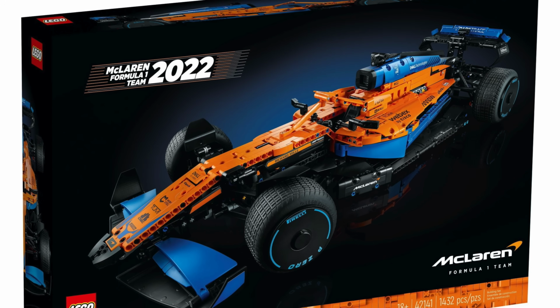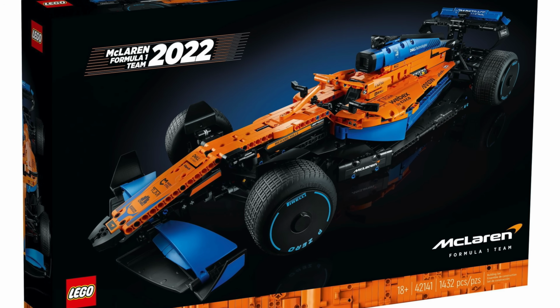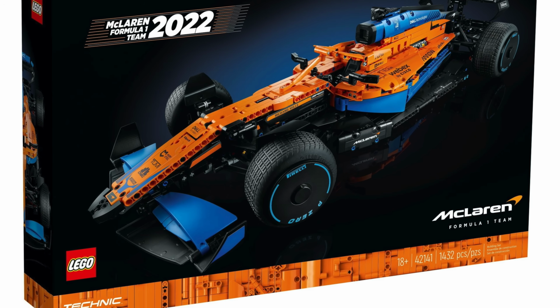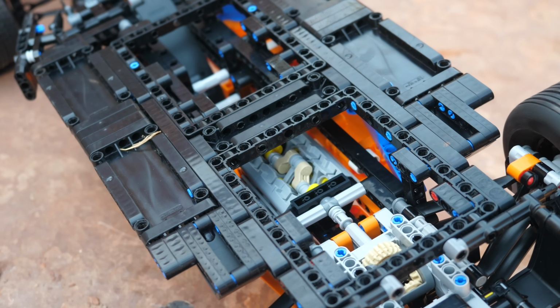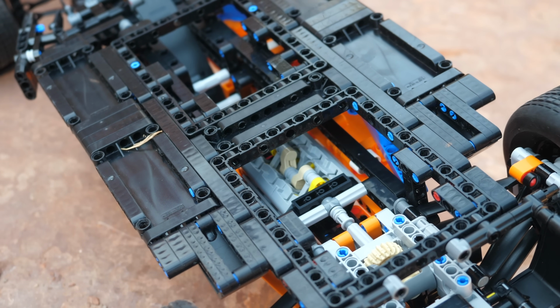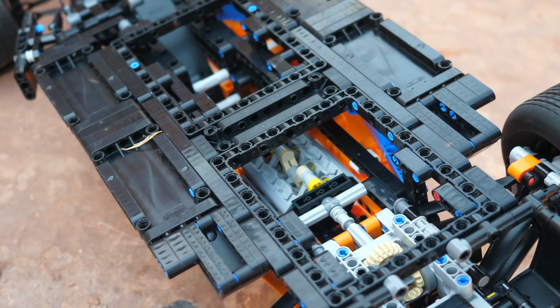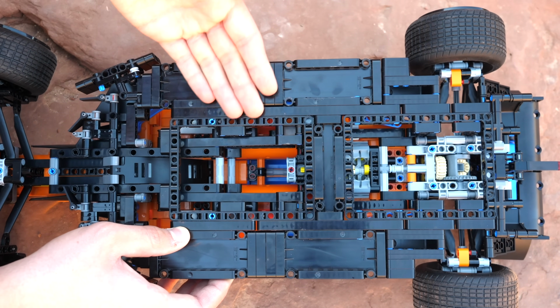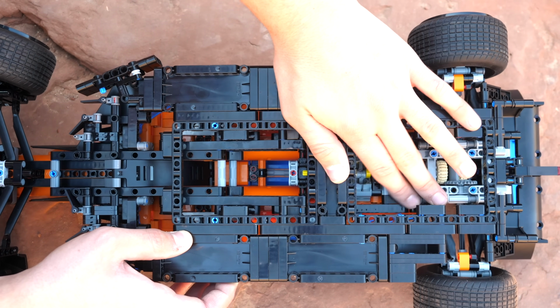Unfortunately, there is no hand-of-God steering, and I wish that were included. There is also a V6 engine, but unfortunately there is no transmission or gearbox of any kind. The car has a lot of hollow, empty space inside, so there could have easily been a gearbox. It is very similar to the Ferrari 488 GTE because both of these are display pieces with the empty chassis.